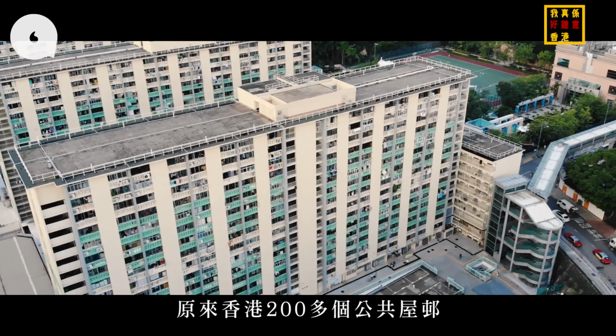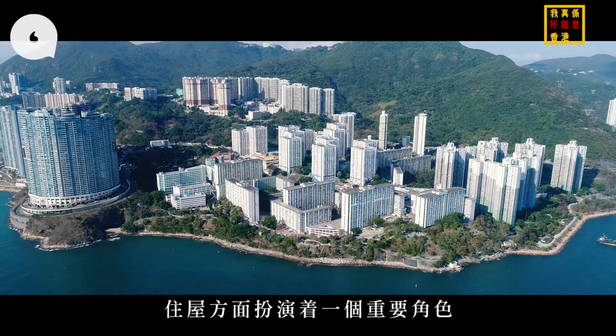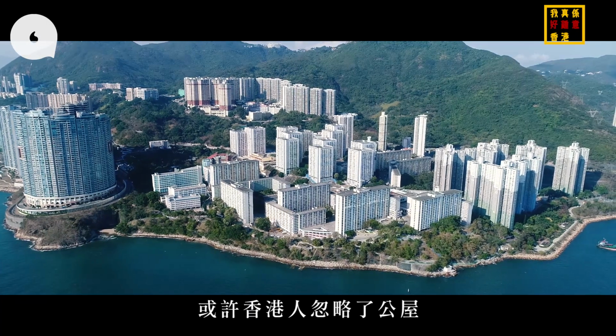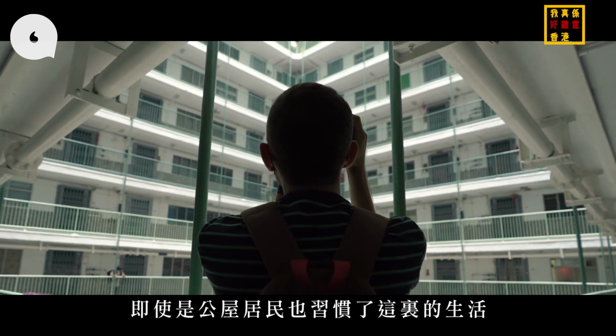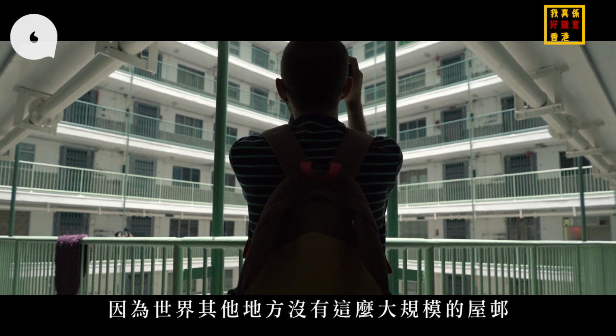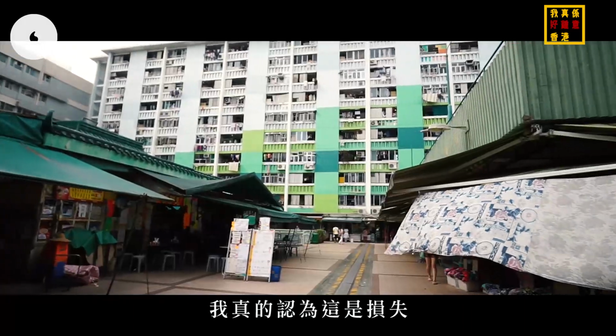Perhaps it's somewhat overlooked by people that live in Hong Kong or even that live in the estate because they're used to it. It's quite special. Even in the world, there aren't many estates of this scale with this much ambition. Yeah, I think it's a loss.